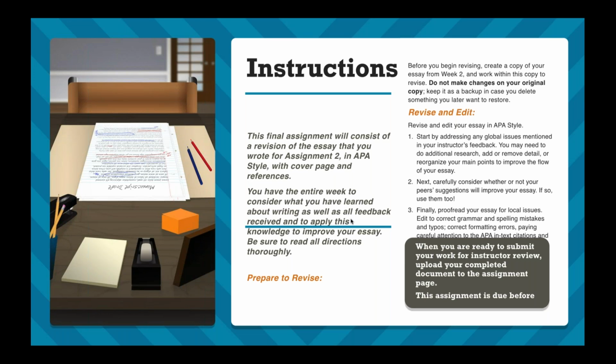Now, depending on how strong your essay draft is in terms of its overall shape, some of you might not have that much revision to do. For example, maybe a lot of it's quite strong. You only need to maybe fix some APA things, do some proofreading. Maybe there's a tiny section somewhere that could be improved or bolstered with content. But some people might need to do a bit more.